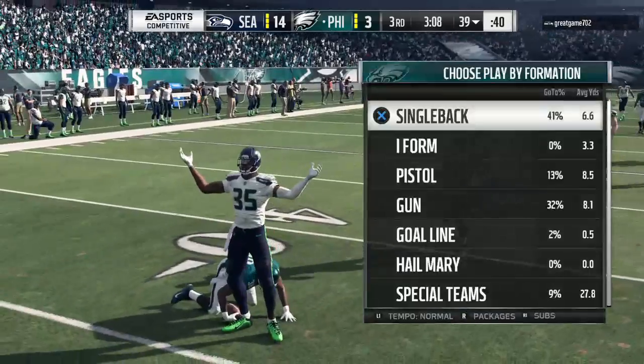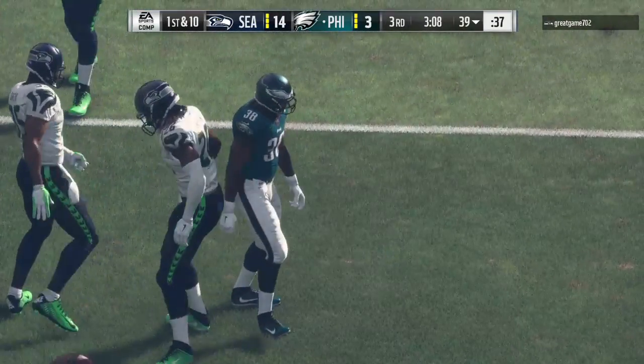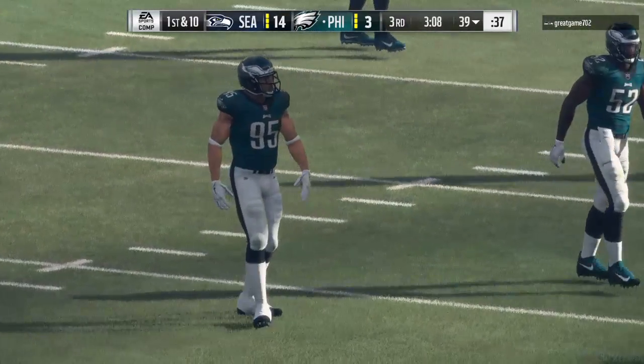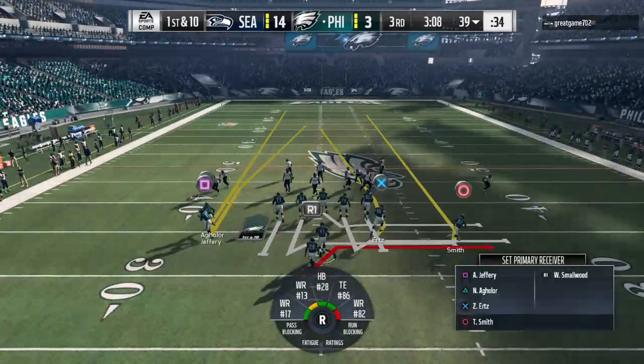51 yards on the punt there. And the Eagles will have it, taking over first and 10. So here are the Eagles now as they get set for their first possession of the second half. They were able to get the stop defensively. Now a chance really to set the tone here in quarter 3.